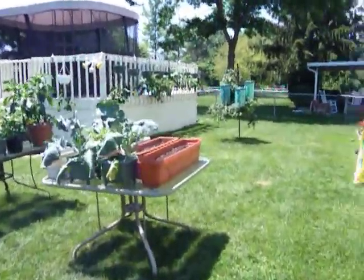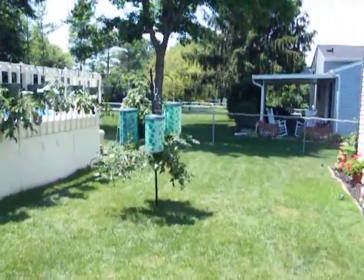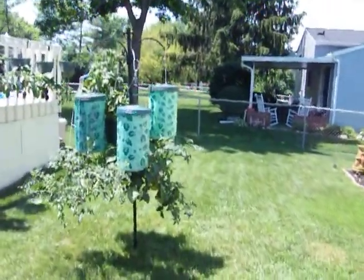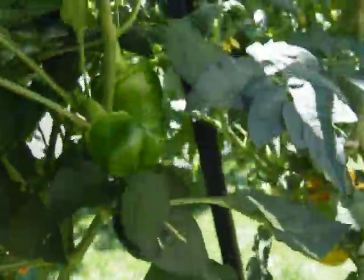So let's take a look here. Weekly update over to the Topsy Turvies. We had some bell peppers, green peppers on here, and we ended up picking it off and had it in salad last night. It was very good. So have a couple more on there.